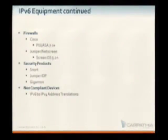Firewalls: Cisco's had it for ages on the ASA and PIX line. Juniper's had it for ages, and they keep improving it, and it gets better and better as more services come out. I've been running production v6 on NetScreen-based firewalls for 2 or 3 years now, so you can do the reverse math on the code on that, and I've been extremely satisfied with it. Security products that do support v6: you've got Snort, the Juniper IDP supports it, Gigamon. There's a lot of stuff out there that you might be running that does support it. You might have to dig a little deeper than just your quick manual, but it will be there.